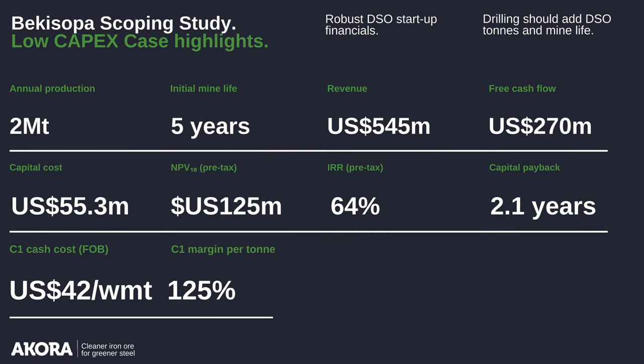Now, I know AKORA has set up a data room for the interest they've received. What has that interest been like from off-takers? Yeah, look, we've got quite a lot of interest in where the project is. It's particularly positive given the early stage that we're at, but we've got people there that can see the potential, not only of the early stage development and the fact that we could get ore into steel mills very early on, and that will create a cash flow which will underpin the further development of the projects.